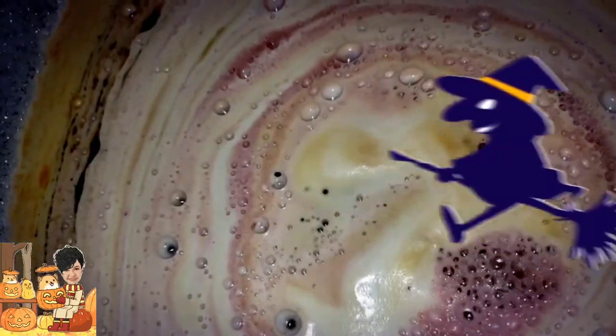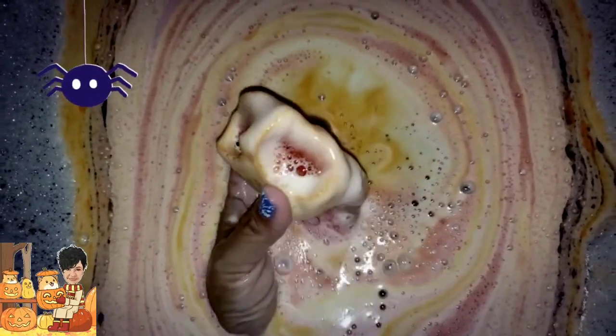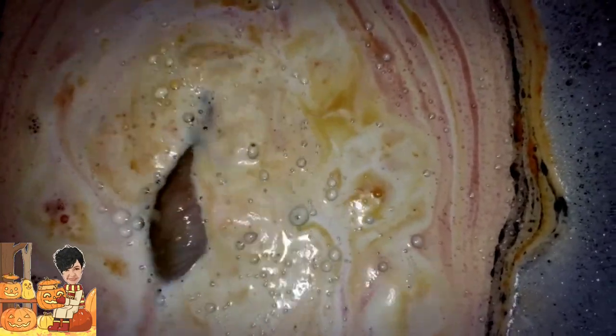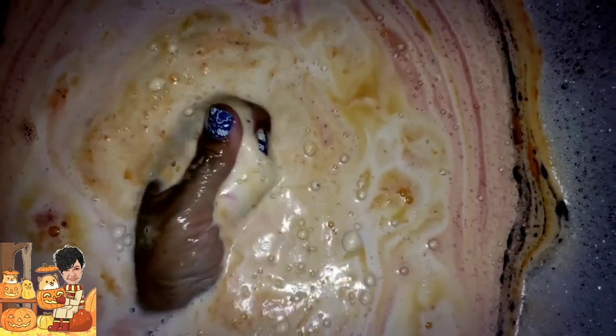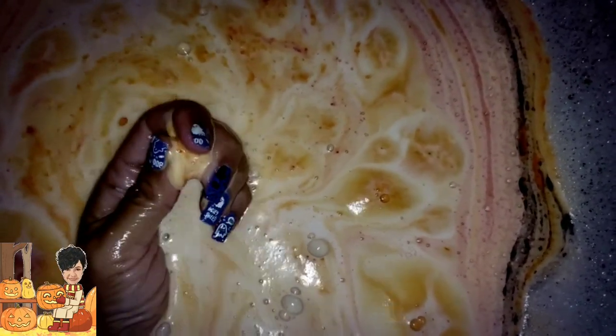Let's see about this crush. Oh, I think I've had it too long. It will not crush easily. All right, so let's take a look at the water.